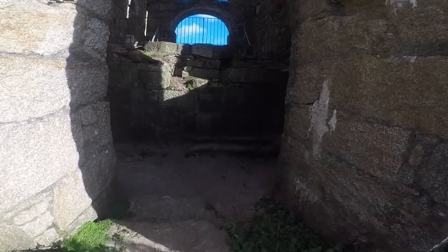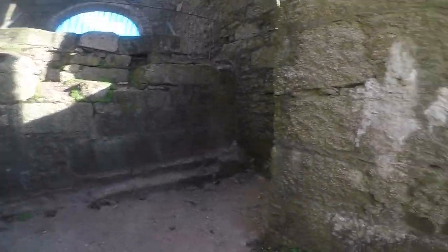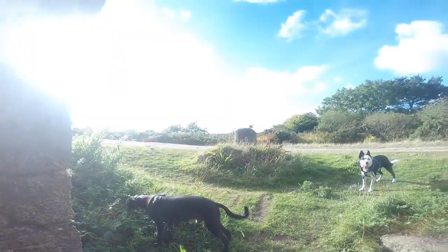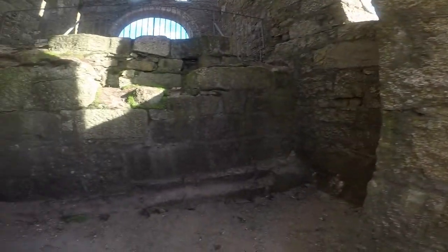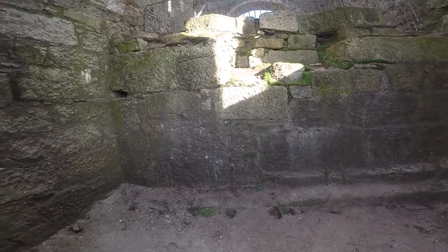And it's not easy to know exactly what purpose this was, whether it was a pumping engine or a winding engine. But we've got beautiful sunshine, folks, beautiful Friday evening, it's absolutely great, and I'm out, which is brilliant.